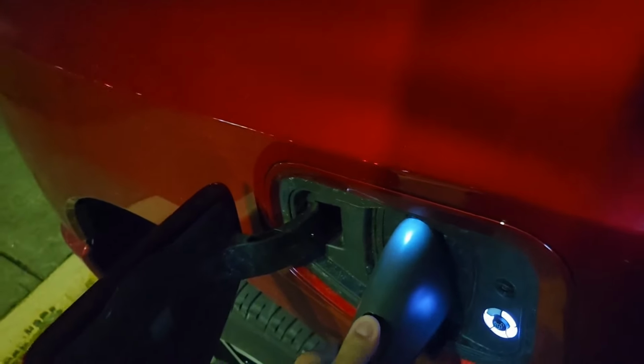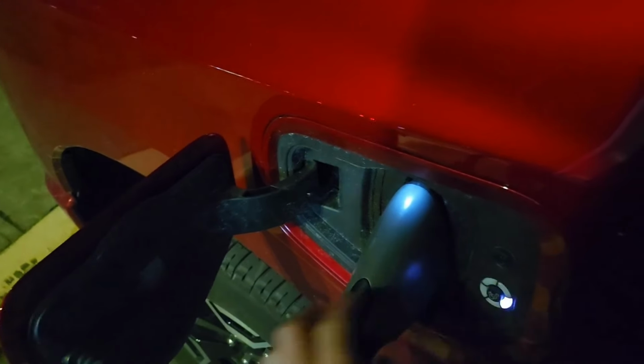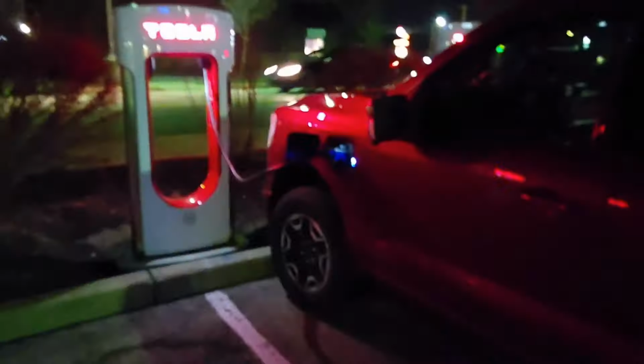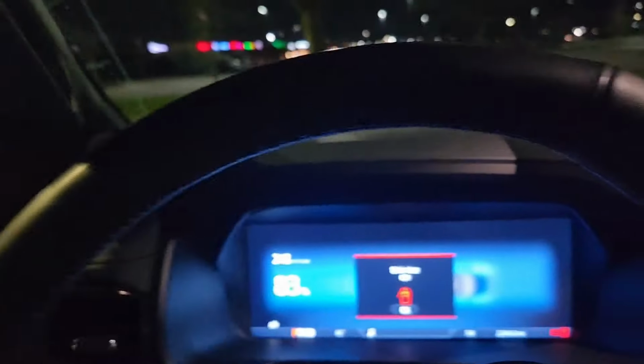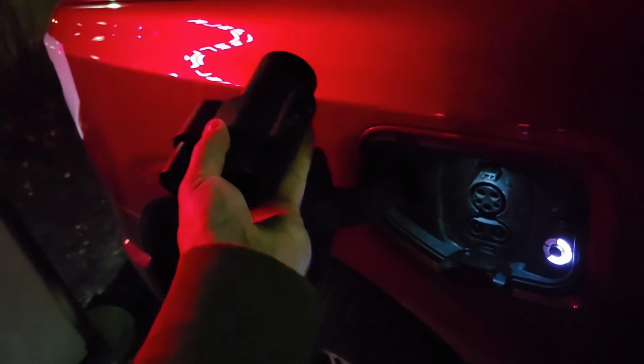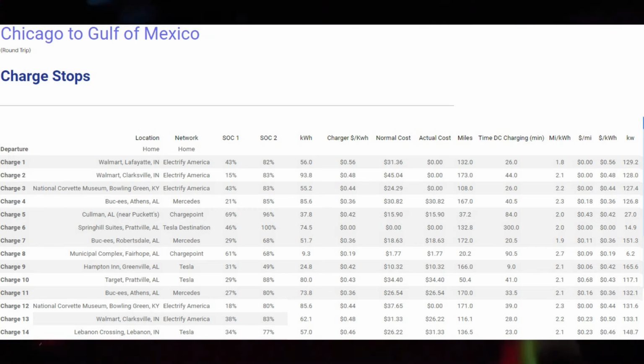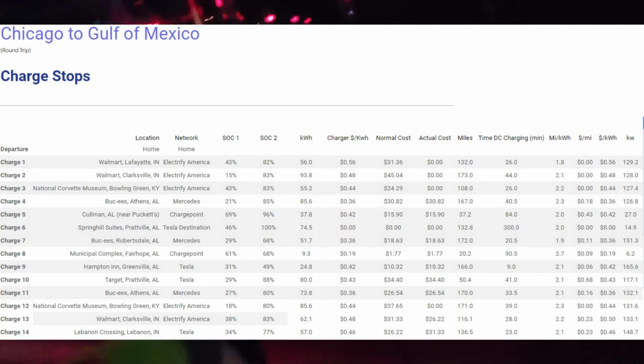And we're done. We can get out of here now and continue on our way. All right, we're leaving at 83% and we'll be on our way to Lafayette. All right, got the adapter back, we're on our way. One more stop, which is home. 2622 for this charge.